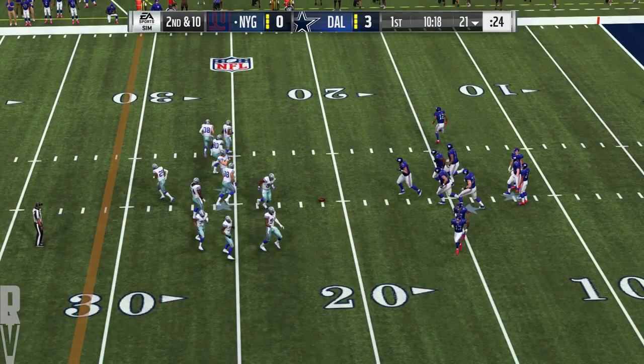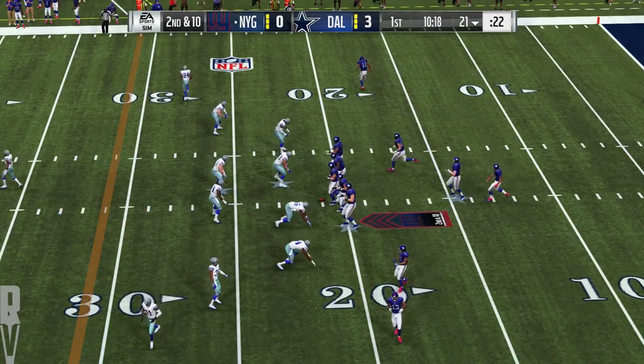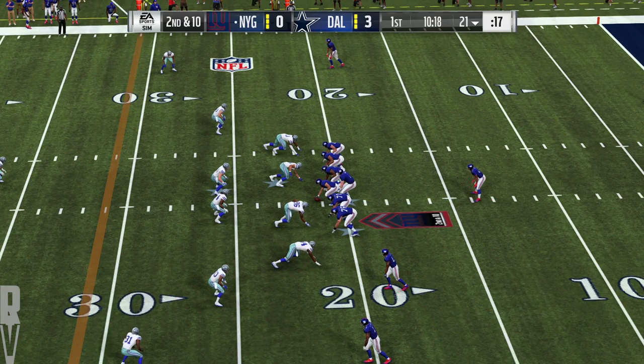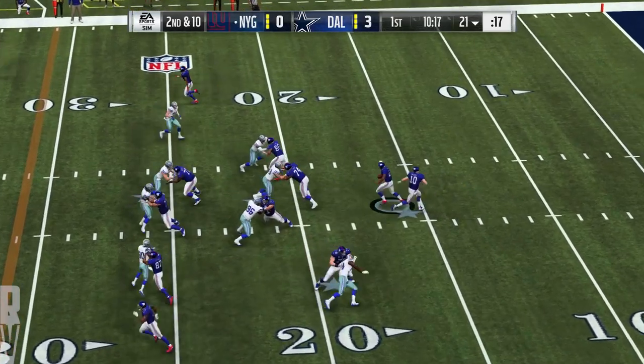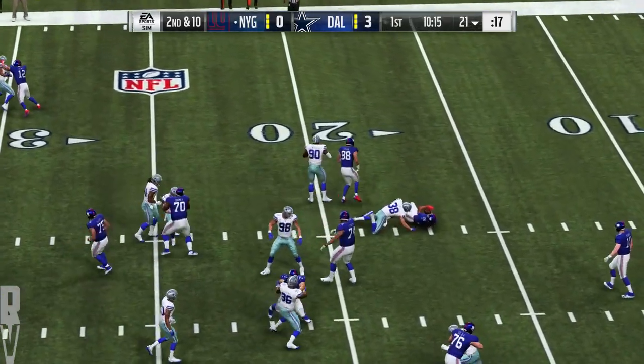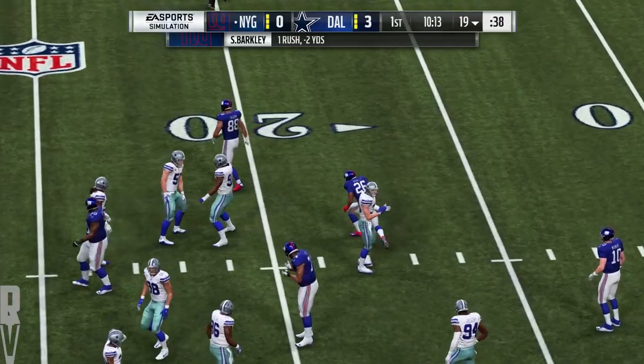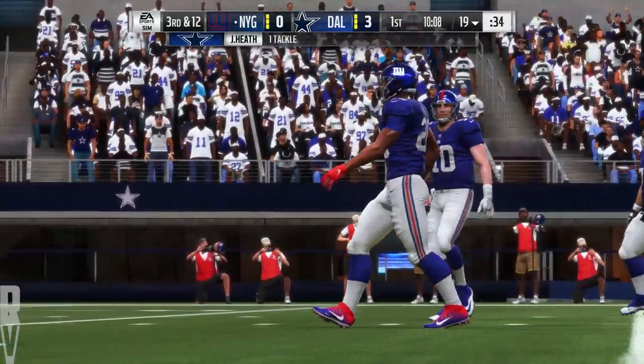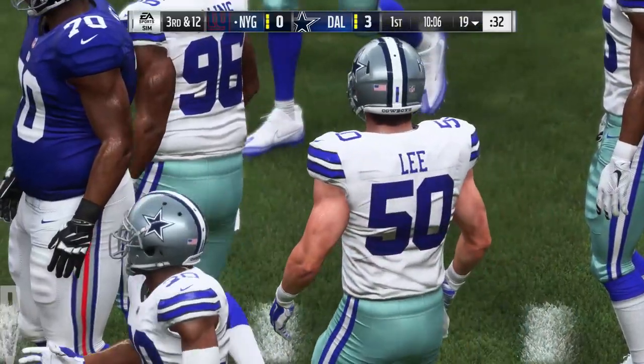So now 2nd and 10 after the incompletion on first down. Now the rookie first rounder from Penn State, Saquon Barkley. And he is going to be stopped cold behind the line of scrimmage. It's a loss of 2, now 3rd down.